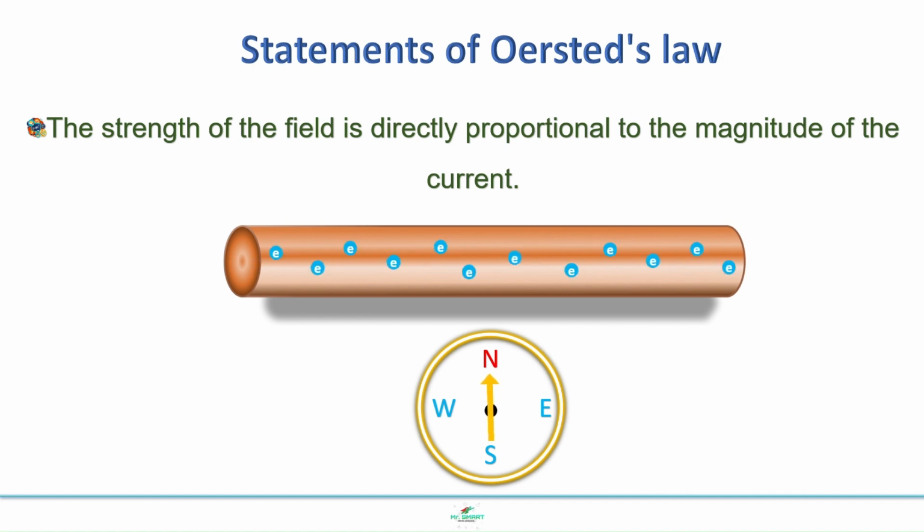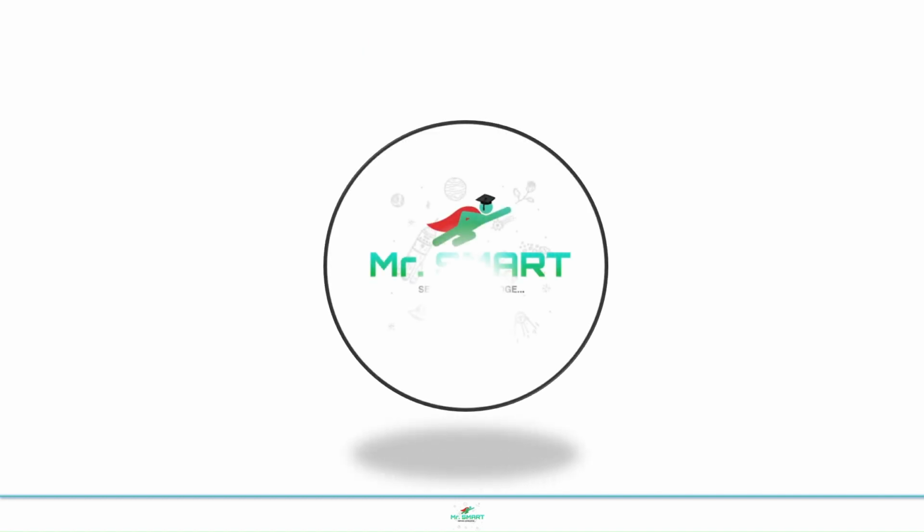From these statements, it is very clear that electromagnetism can be precisely controlled by controlling the current. This paved the way for plenty of scientific inventions.